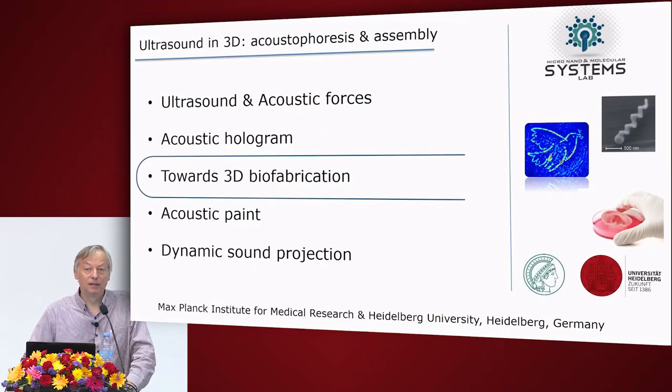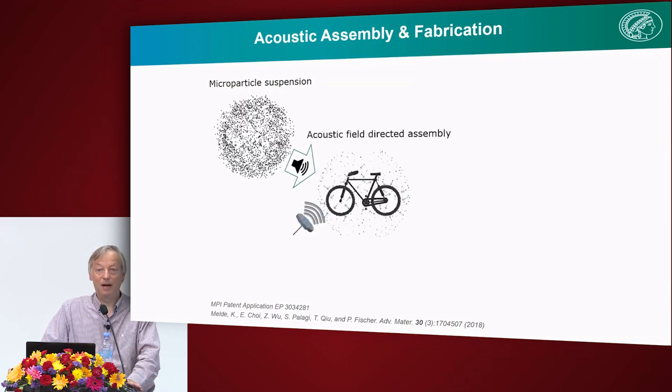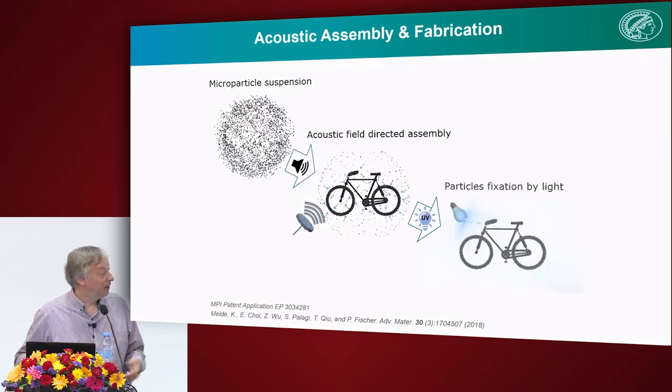But let's come back towards fabrication or assembly of matter and fluids. And so we're going to try and now use the patterns and manipulate matter to arrange it in space. And so the idea is we start with a microparticle suspension. We will have our hologram together with a sound field generation capability that will then assemble our material into a shape, like the bicycle here. And then, if we have, for instance, a cross-linking mechanism, we can fix it in space, then we can fix this whole thing, and then we have made our object.